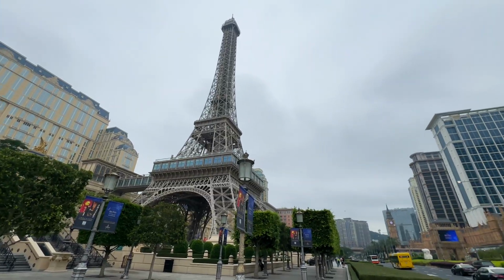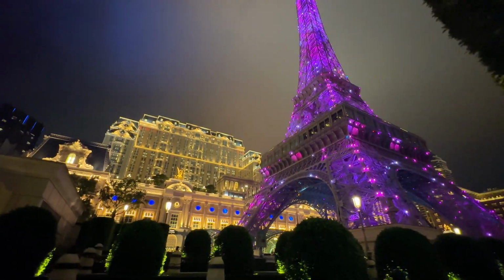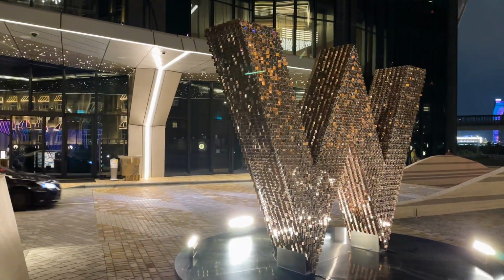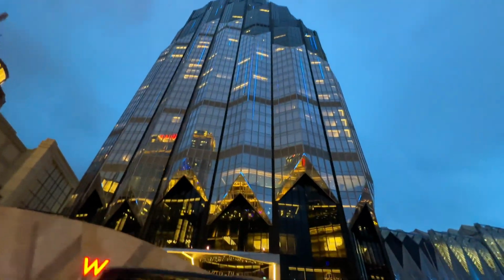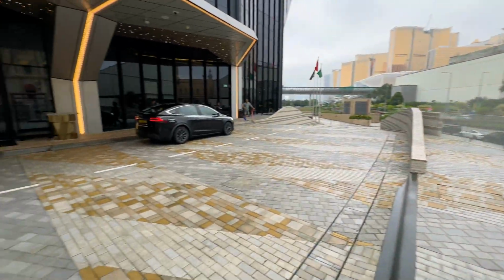Very similar, we have the Eiffel Tower right over here, and at night it lights up incredible. This W sign is also just so spectacular how it glistens in the wind and sparkles. But this is the most modern building architecture of this W hotel. It's insane. We're going to check it out and show you if you're coming to Macau, if this is the hotel you should visit. Let's go.